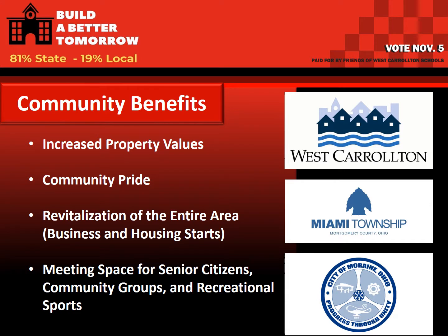There are several community benefits for West Carrollton, Miami Township, and the city of Moraine. It will increase our property values, and it will increase community pride. Currently, there's revitalization of the entire area in businesses and houses. There's additional space for civic and youth organizations, senior citizens, community groups, and youth sports.